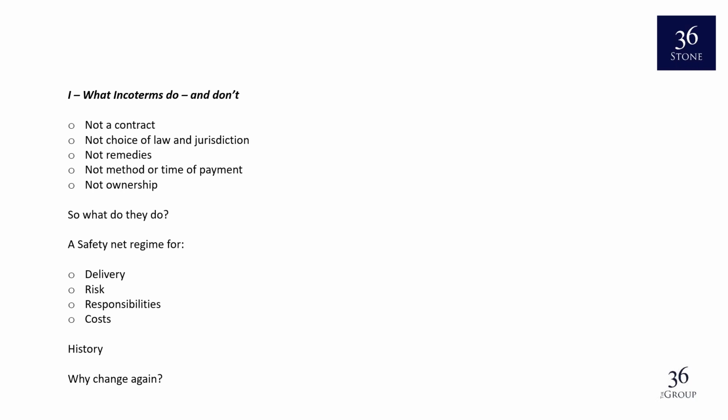They give you a safety net regime for the basic responsibilities which the seller owes to the buyer and the buyer owes to the seller, particularly with regard to other contracts which need to be made, so that Incoterms will tell the parties who needs to organize the transport of the goods, who needs to organize the insurance of the goods, who needs to organize the packaging of the goods, who needs to organize the export clearance or import clearance of the goods.